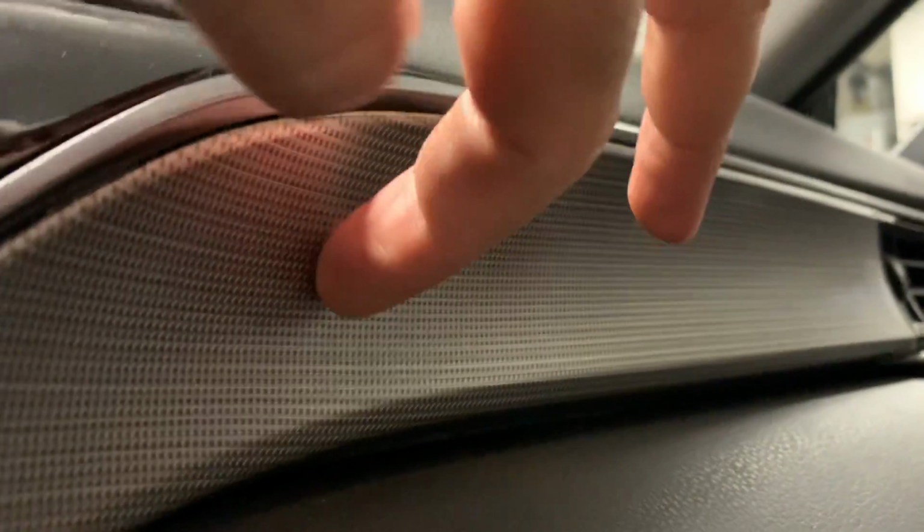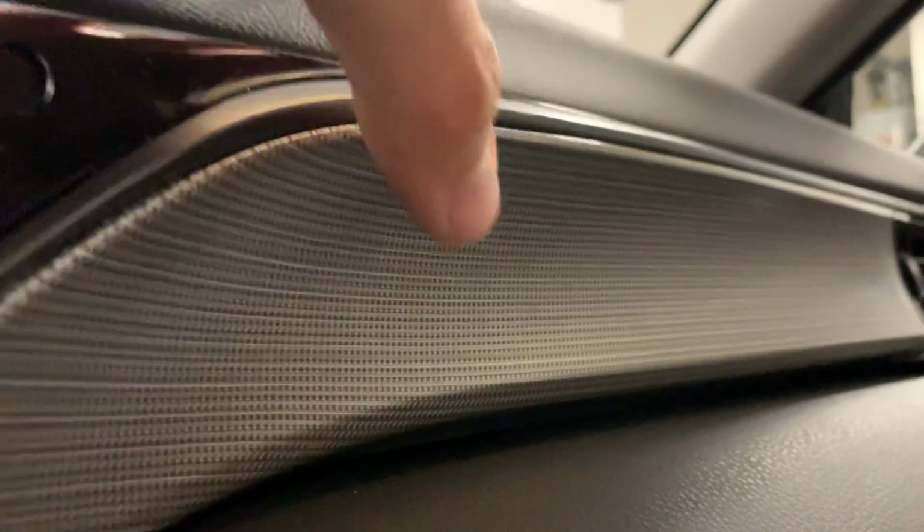Let me get a little closer so you guys can see. It feels like a finished or brushed aluminum type of thing, and I'm pretty confident it isn't. It's probably plastic, but it's definitely got a metal feel to it. And I wish it was in more of the car.